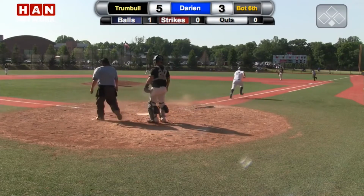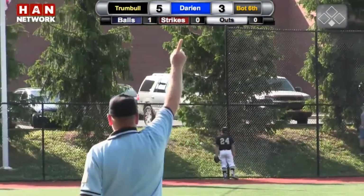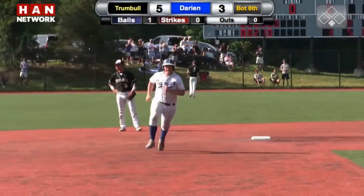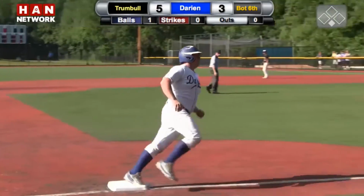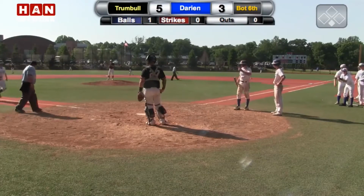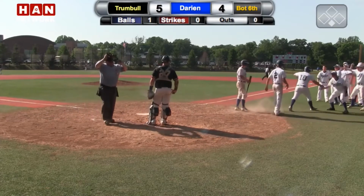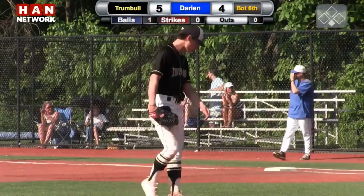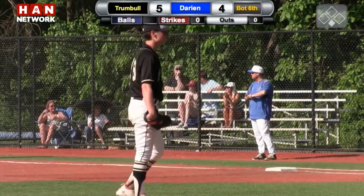A deep drive goes to left, heading back. It's toward the fence, to the wall. It is gone. Cord Fox got a belt-high fastball. He tattooed it to left. No cars seem to be harmed in that drive, and we've got a one-run ball game at 5-4.